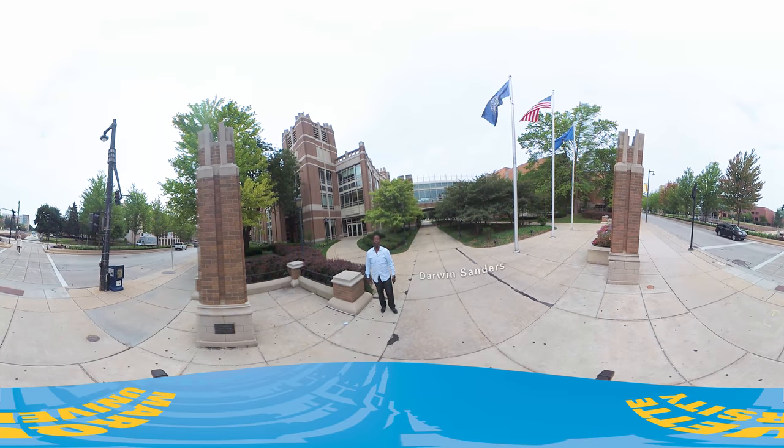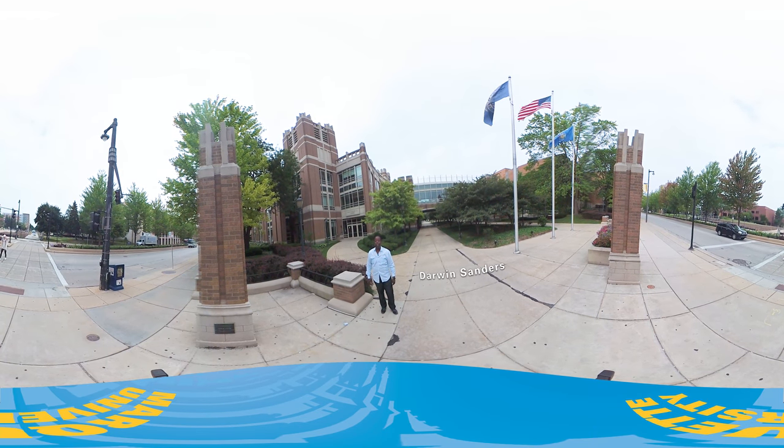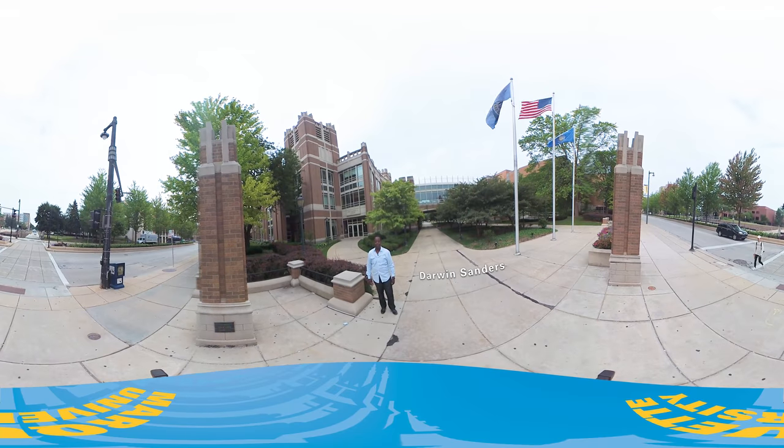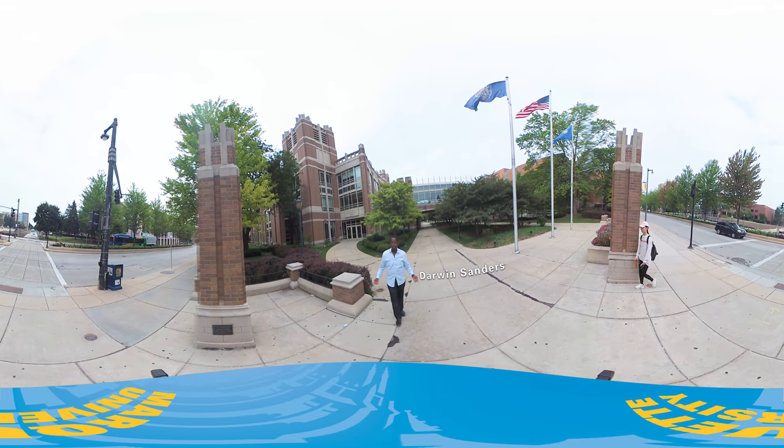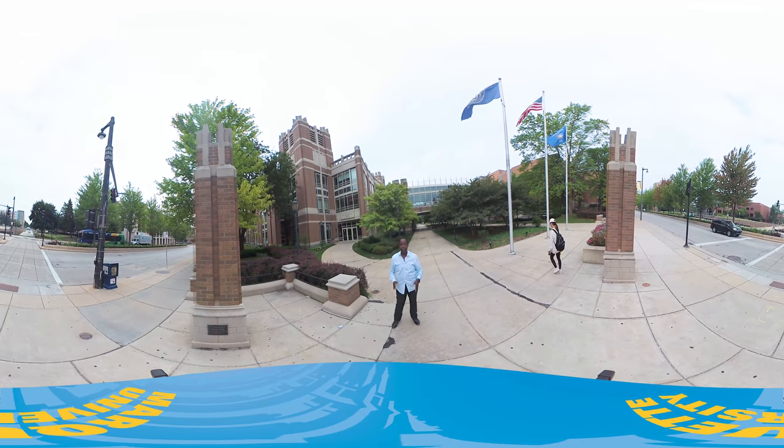Hello and welcome to Marquette University in beautiful Milwaukee, Wisconsin. We are standing outside the Raynor Memorial Libraries located in the heart of Marquette's campus.